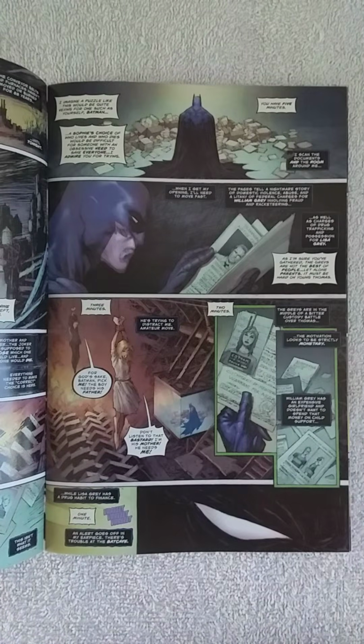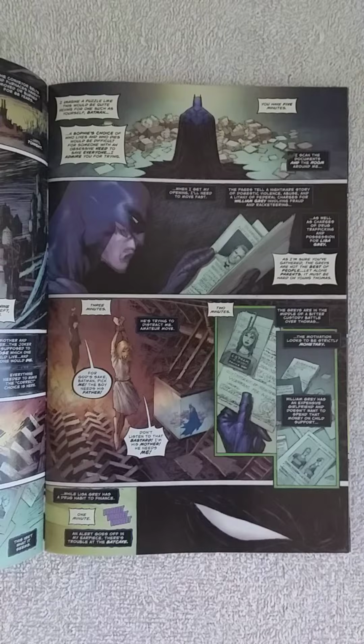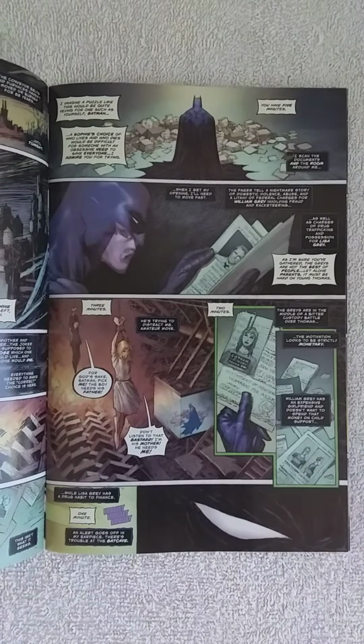Okay, so it seems that the documents say that these two people that are about to die are not really that innocent. It's the guy in question, William Gray. They have a son, Thomas Gray. So if he cannot save these two people, the boy would be dead too. But it seems that William Gray has been involved in fraud and racketeering. I have to Google what that exactly is, but it seems that it's not really kosher. So he's committing crimes, as well as charges of drug trafficking and possession for Lisa Gray.